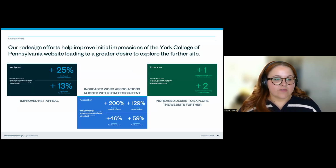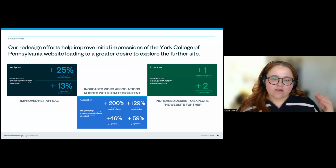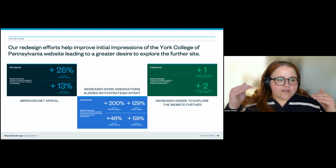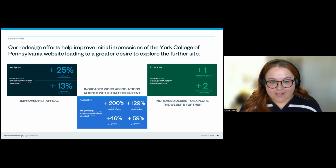So if we flip to the next slide, you'll see some key results in those 3 areas that I talked about: net appeal, word association, and exploration. What was really exciting is we saw an increase in all 3. So for net appeal, we were able to increase the appeal. We look at it by 2 different types of audiences. We look at the unfamiliar and the familiar because traditionally they're going to have a little bit of a different perception of the institution or the brand. And so we thought that that's an important way to slice and dice the data. So that's the breakdown. The top is the unfamiliar, the bottom is familiar. But you can see that we positively influenced all of these metrics with our redesign efforts, which was super exciting.